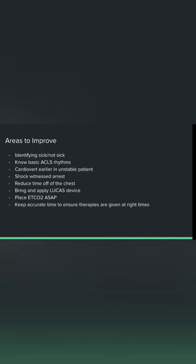But there was a lengthy period after an advanced airway was placed that the patient did not have end-tidal applied. So we need to get that on, and we need to be able to trend this, because this is going to be our biggest indicator of the quality of our compressions and our resuscitation.